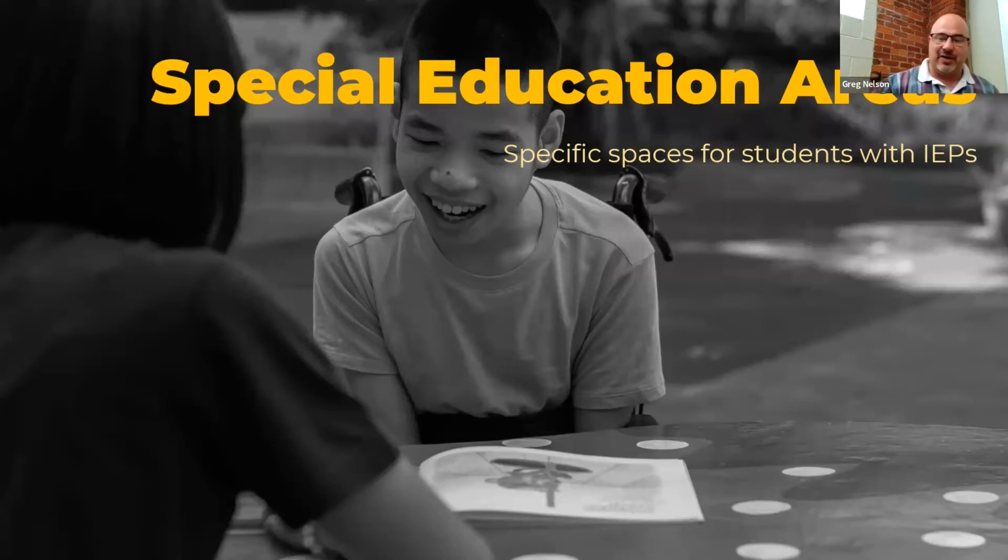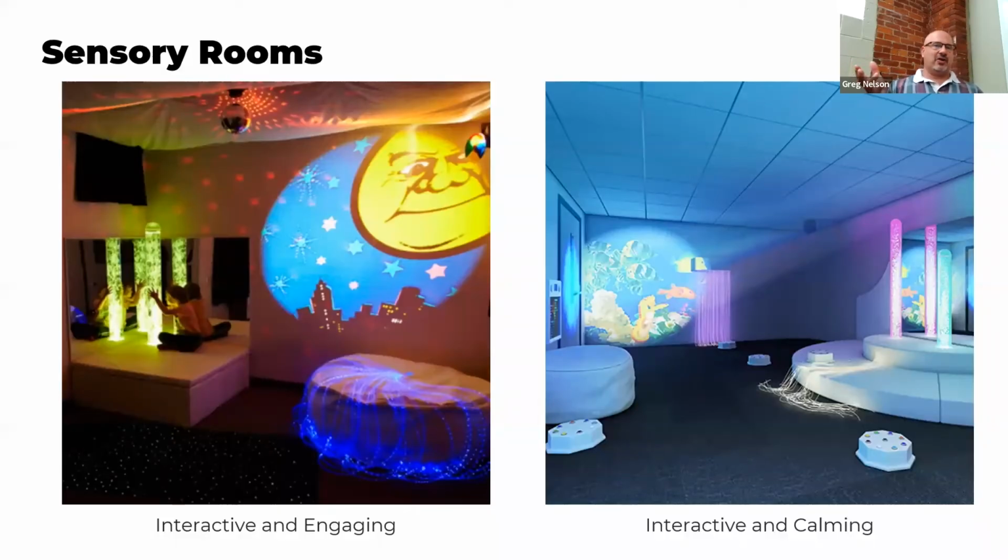Okay, so let's talk about special education areas. I want to start with sensory rooms. So let's say you have a need or desire for a sensory room, and really there are a number of applications by which you could use sensory rooms. One of the applications for a sensory room is to be extremely interactive and engaging, to stimulate the senses in students, and to get them to be very, very highly interactive. And then there is the sensory room for being interactive and calming.